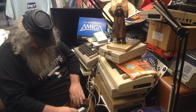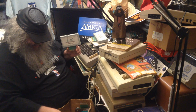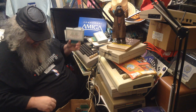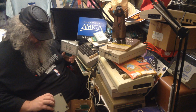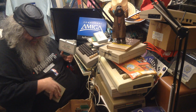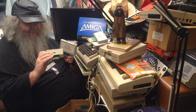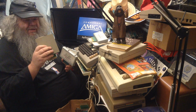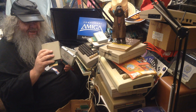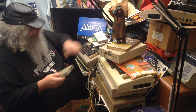So, as I dig further, oh my, another BI80. Another BI80. This I'm not sure of, but it could be, possibly, although I think I have another one of these maybe. This could be the interface that goes between the Commodore 64 and a lieutenant colonel. I will have to look into this. I'm running out of space on this desk, which is nothing new.